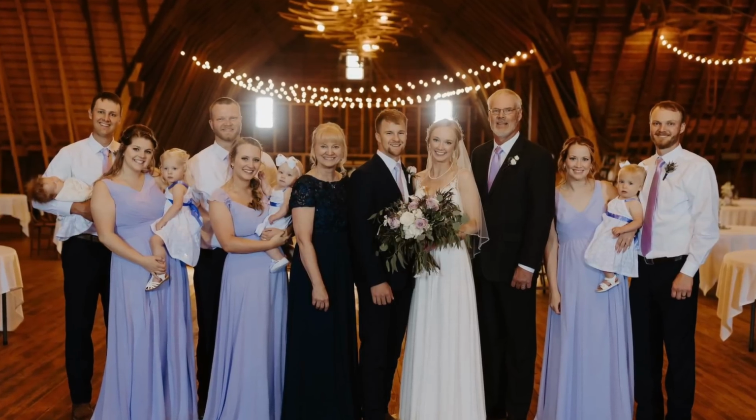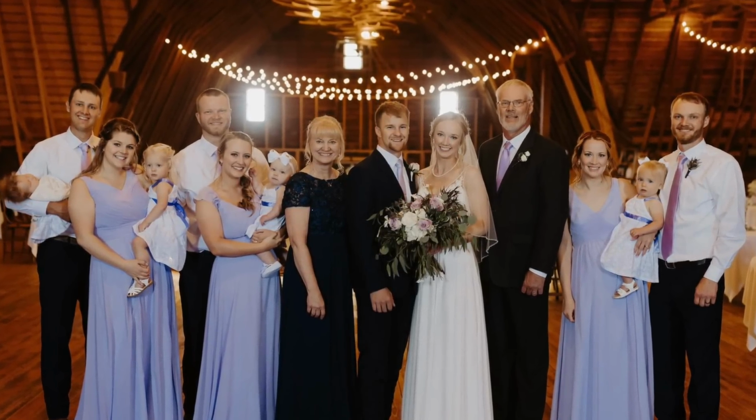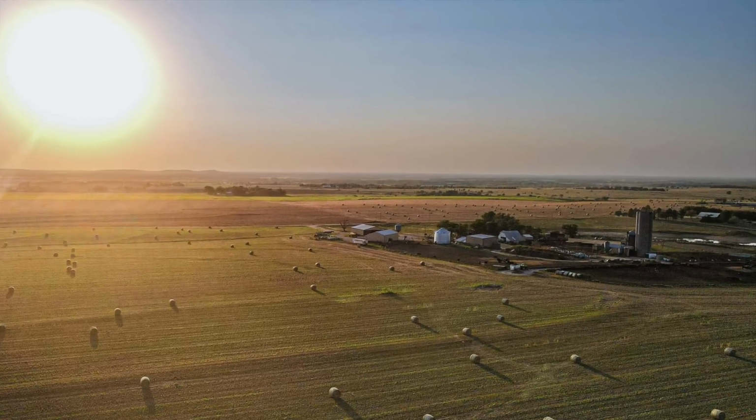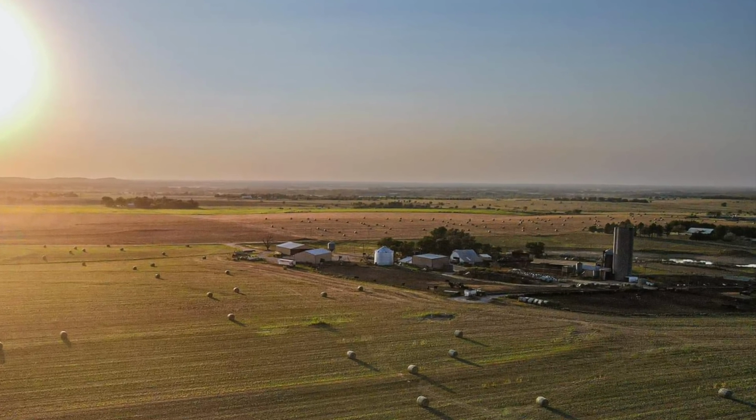Meet the Peterson family. Our dad, the 3 Peterson brothers, and our families farm together in central Kansas. Our family farm started in 1882 and has been raising cattle and crops ever since.